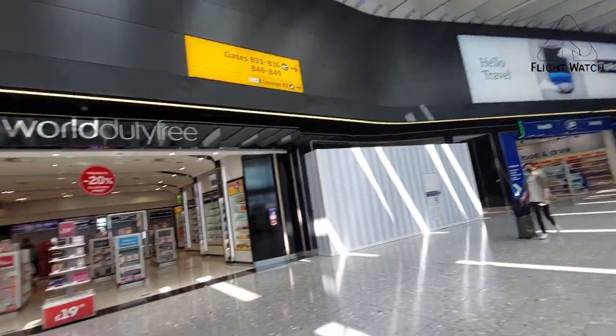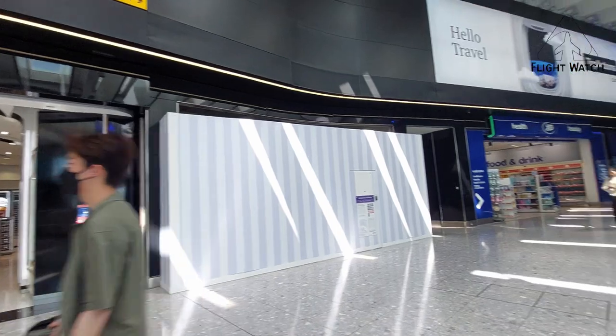Our gate is B49, a 5-minute walk from the tunnel connecting the main terminal building.